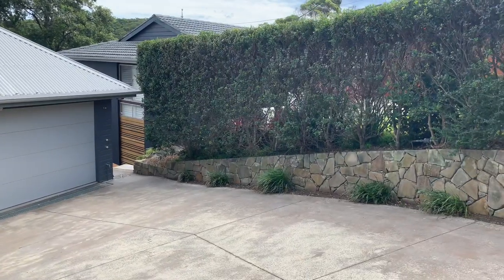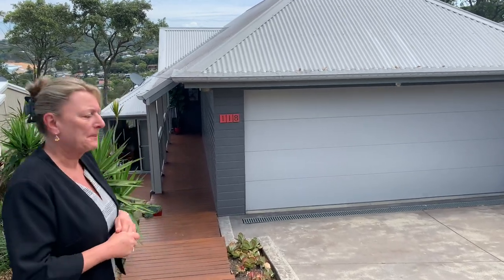Today we'd love to introduce you to another new listing of ours. This one is number 118 Oceano Street in Copacabana. So if you're looking for a holiday home or a family home and you want amazing views and plenty of living area, come and have a look at this one.